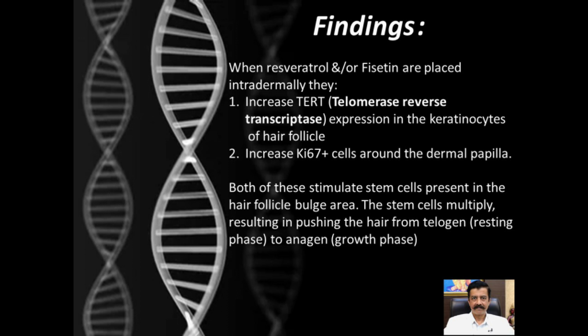Findings. Now, when resveratrol and fisetin are placed intradermally, they increase TERT, telomerase reverse transcriptase expression in keratinocytes. Secondly, it also increases Ki67 plus cells around the dermal papilla. Both of these stimulate stem cells present in our hair follicle bulge area. The stem cells multiply, resulting in pushing the hair from telogen to the anagen phase.